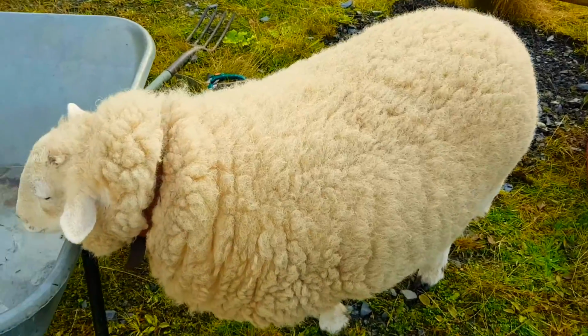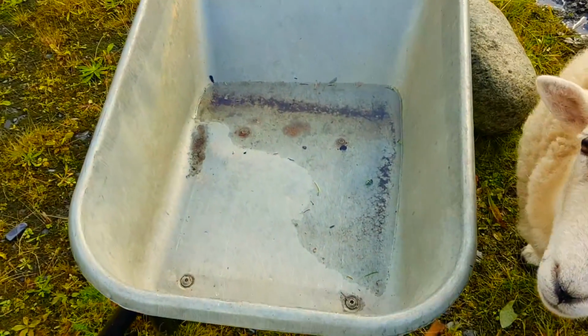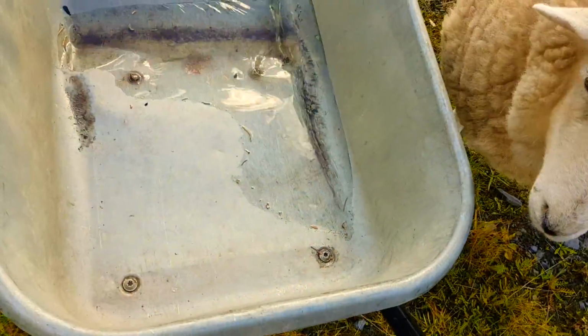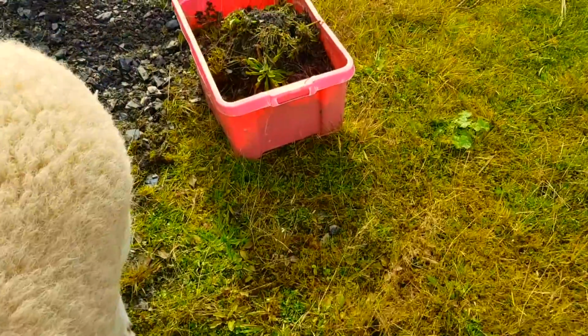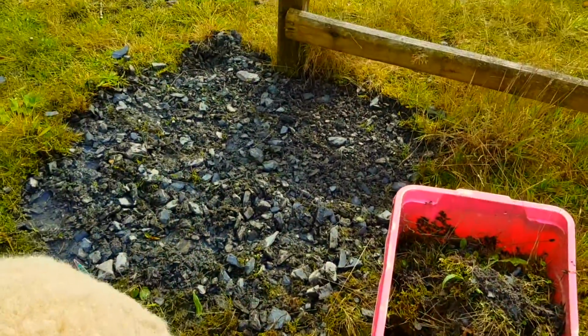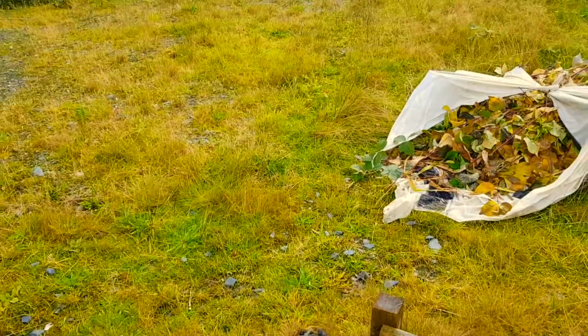I might have a look in here, see if there's some water. Yeah, look, water in here. So this was empty when I came out. There wasn't any water in here. And this is the bit that I started clearing. So just a tiny bit in this whole area.